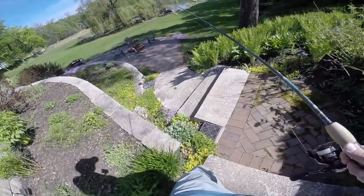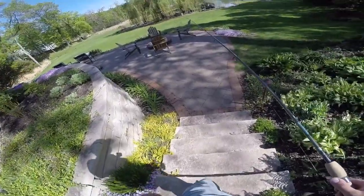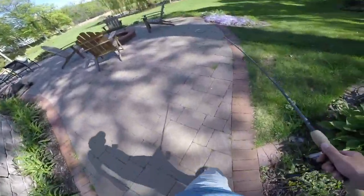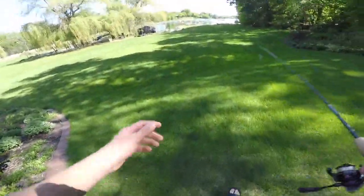Today we got one rod, just a little fluke here. I got about 30 minutes till I gotta go somewhere, but I'm gonna try and catch a few fish for you guys and make a good video for you guys. So make sure you stay tuned and see what we can do.